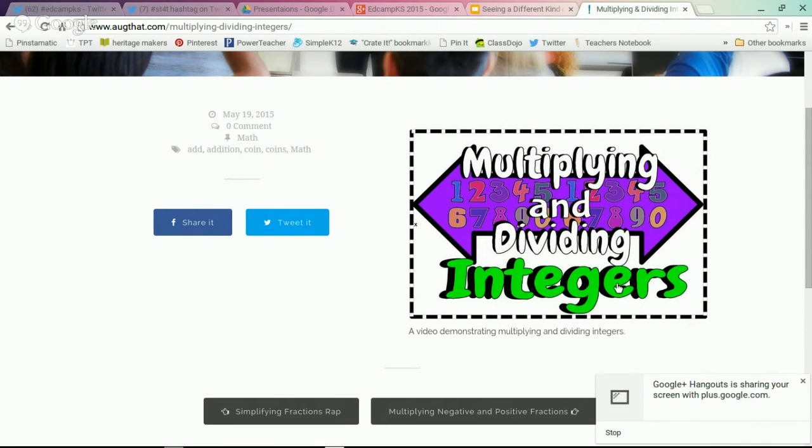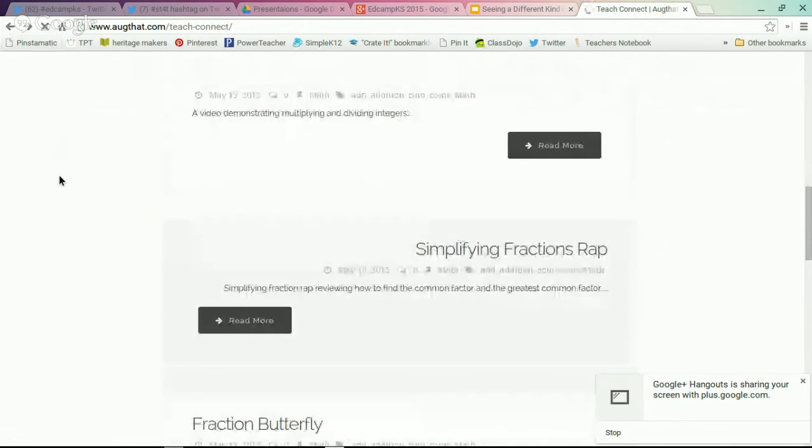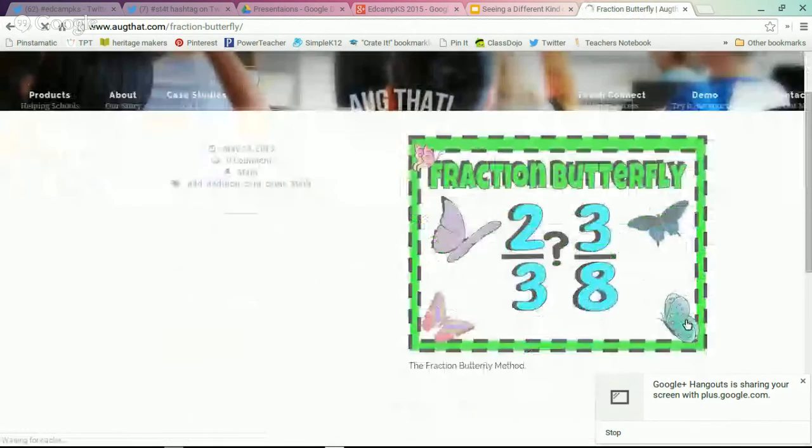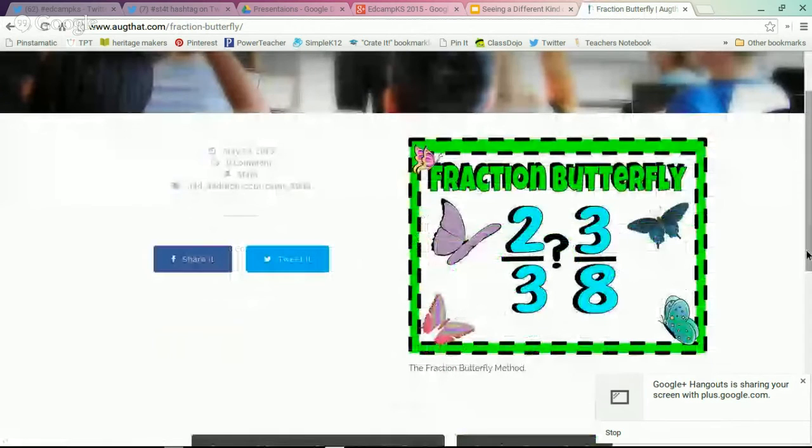Okay, so that's an example of a video one. But I've made, like I said, I love to make. This one would be an example of a picture overlay. So when you scan the picture, you'll get another picture overlaid on it, the fraction butterfly.